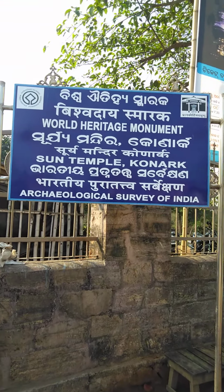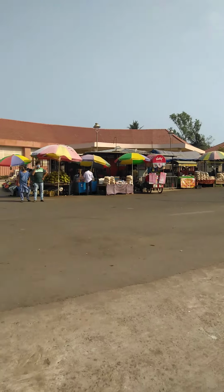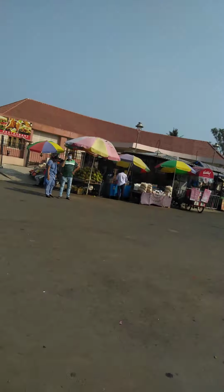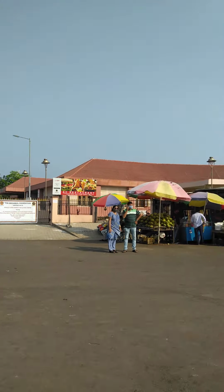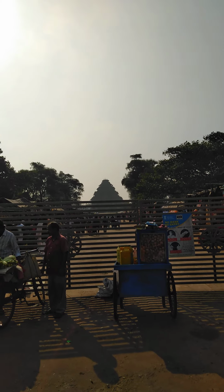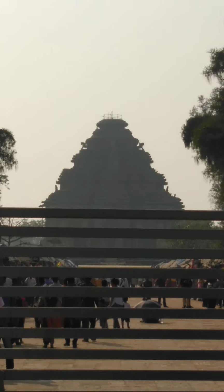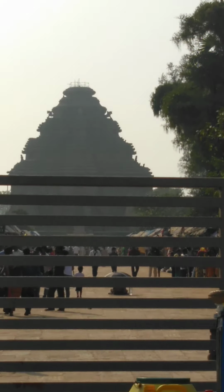The Archaeological Survey of India is maintaining it, and this is the entrance of it. And this is me, if you can see me, and this is the surrounding of it. As you can see, that's the temple over there. That's the one. We will be going inside now.